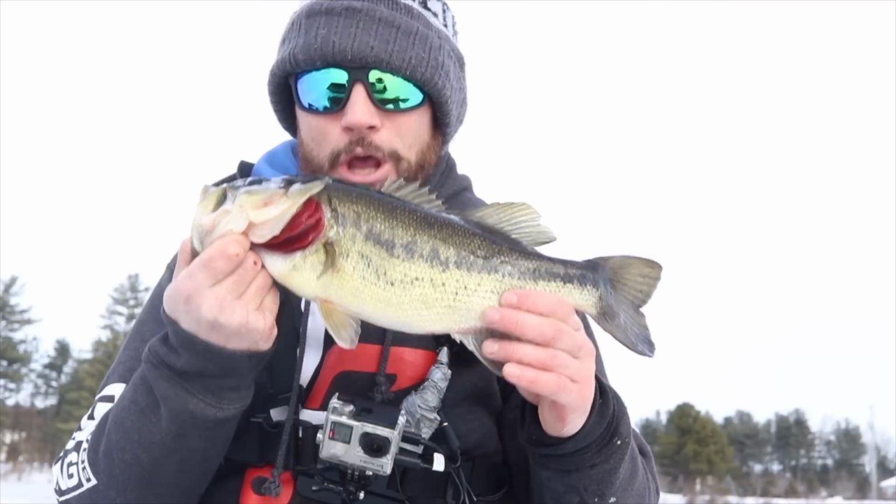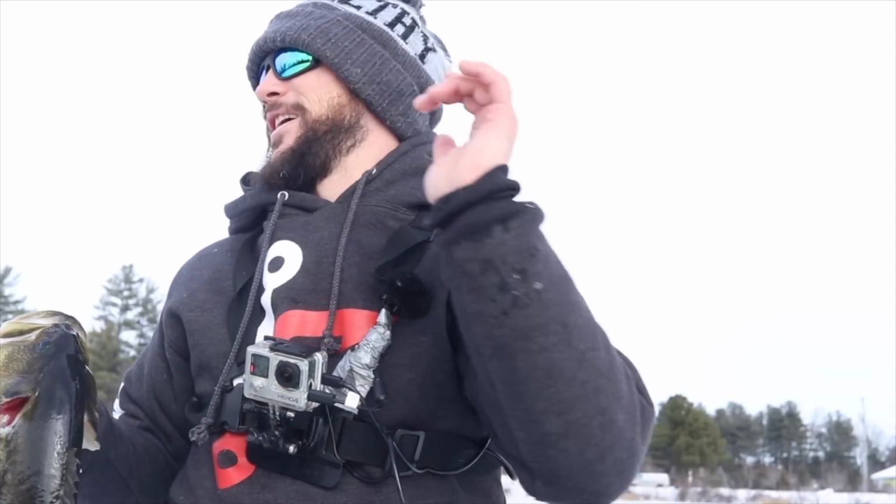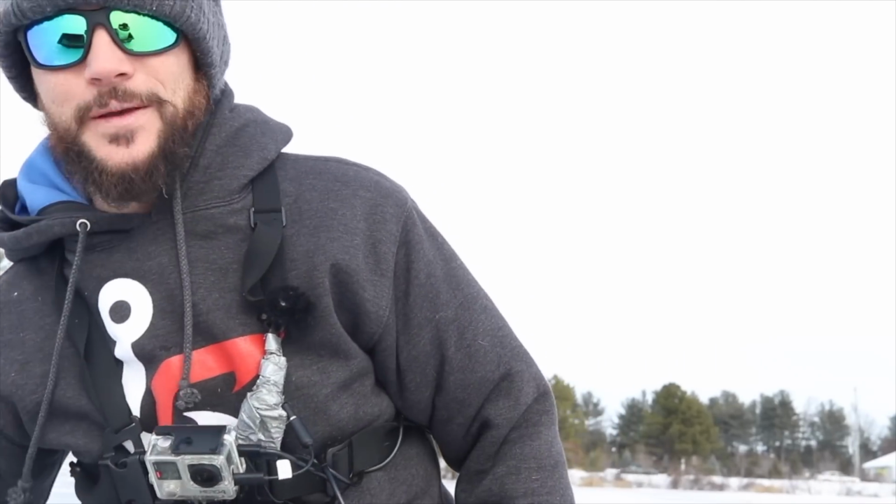We came out here with no time at all. We only had about an hour to fish. We jigged a bunch of holes. We didn't mark crap. We came in here, we caught that big bluegill, and I was just saying there's gotta be some bass in the area that are feeding on these big healthy bluegill.